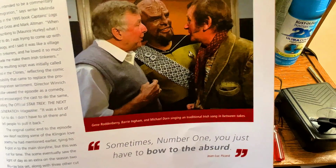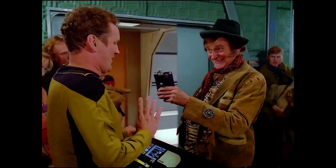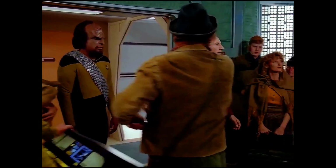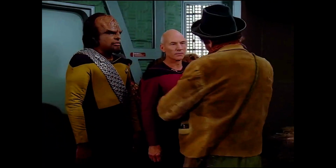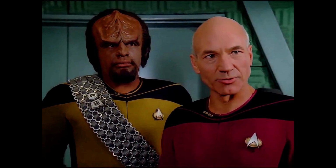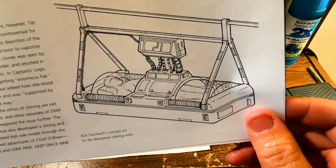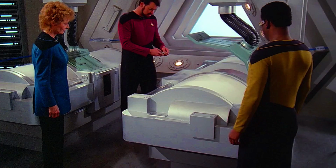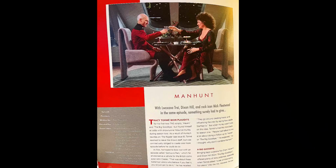Gene Roddenberry, Barry Ingram, and Michael Dorn singing the traditional Irish song in between takes. Can you imagine having a wee bit of the creature with Mr. Wolf? I know that was a terrible impersonation, trying to do his accent. But he was an amusing character. Let's see. Rick Sternbach's concept art for the Mariposan cloning units. I remember Riker was not happy when he saw his own clone from stolen DNA.